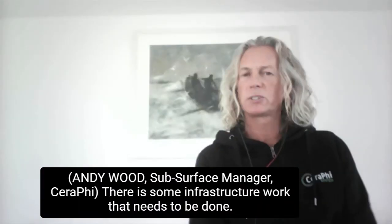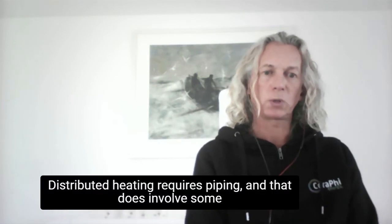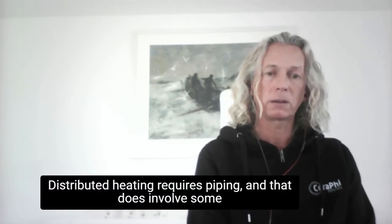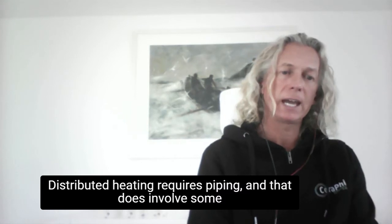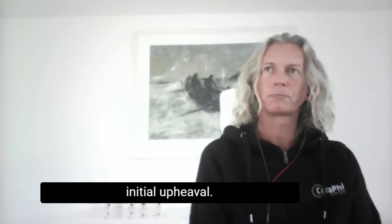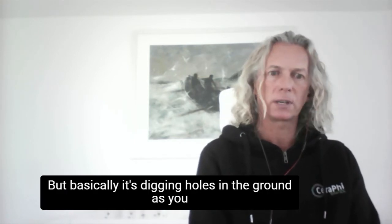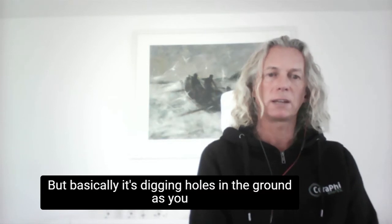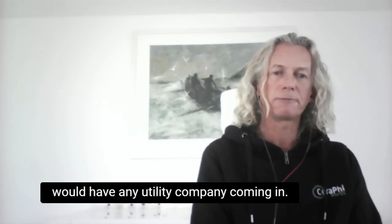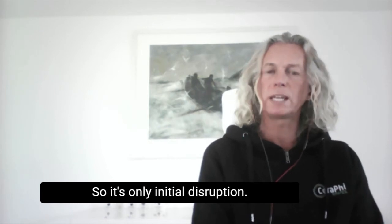There is some infrastructure work that needs to be done. District heating requires piping, and that does involve some initial upheaval, but basically it's digging holes in the ground as you would have any utility company coming in. So it's only initial disruption.